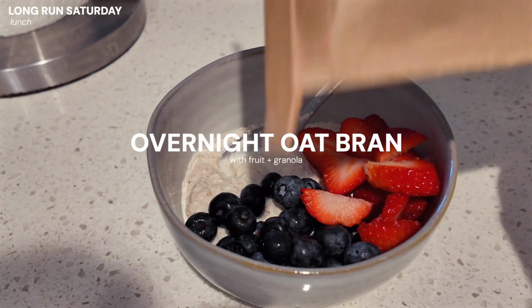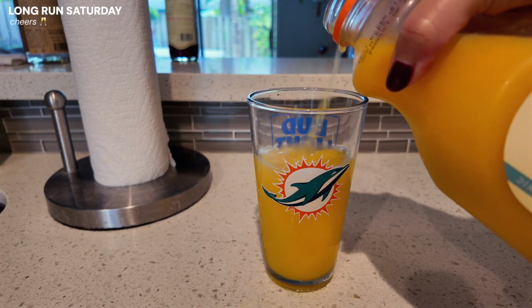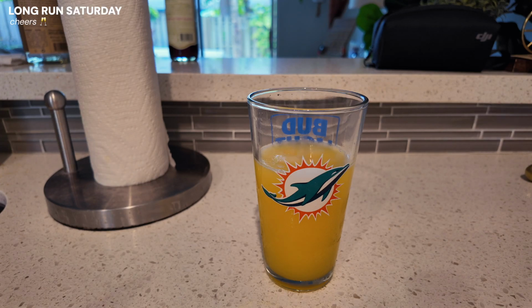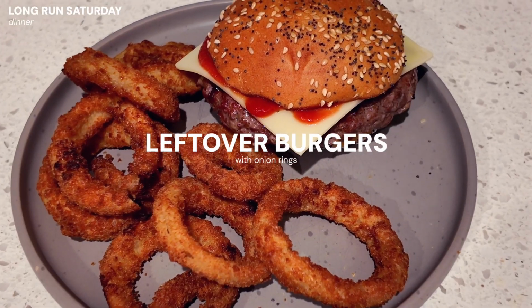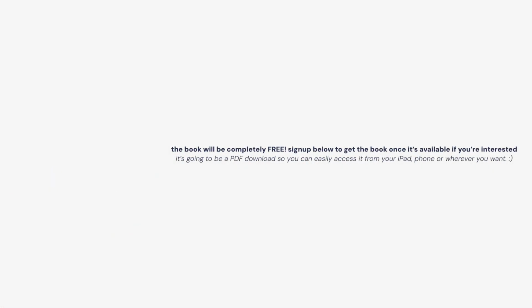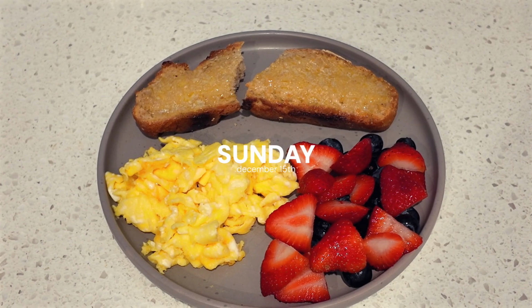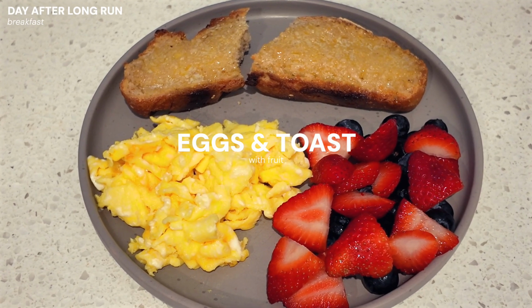As a rule of thumb, you can aim to consume your post-run meal within 90 minutes of when your run ends. And I'll be honest, I did not know any of this information, and I didn't pull it off of Google either. I have been working endlessly on a runner's recipe and nutrition guidance book alongside my former dietitian. She provided me with tons of information that I have learned so much from, and I want to be able to share all of that information with you.